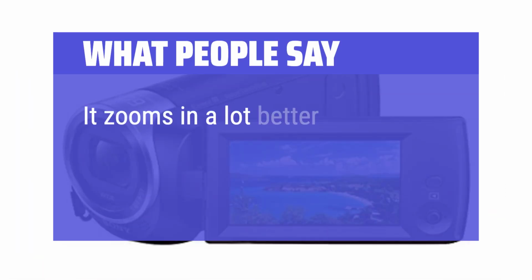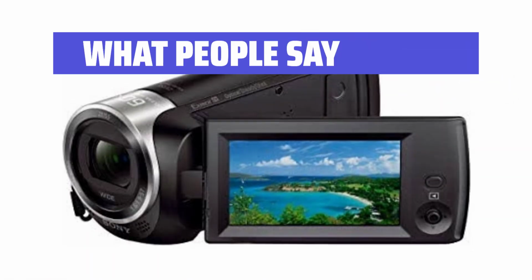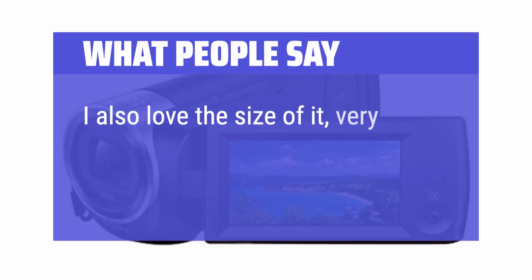What people say. It zooms in a lot better than my Galaxy S21 phone, so that was good enough for me. I also love the size of it, very portable and light.